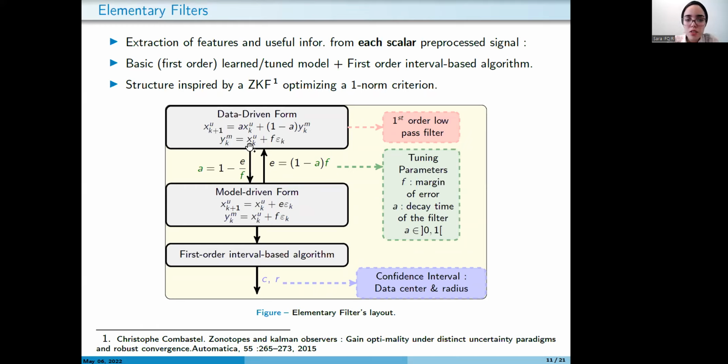So we just consider a first-order low-pass filter. We can see here it is a data-driven form, just a filtering of our data. And then using some transformations, we can easily get a model-driven form. This means we have a state equation and a measurement equation.